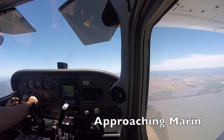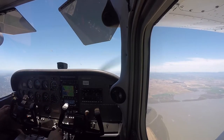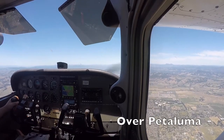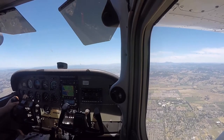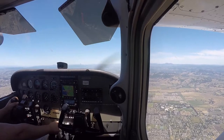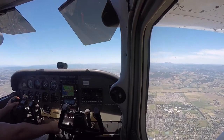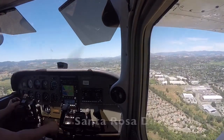Compass lines up with the heading indicator. Santa Rosa Tower, Skyhawk 21263 with information Uniform. We are about 12 miles to the southeast. We're going to be doing a full stop taxi back. 21263, Santa Rosa Tower, left traffic runway 14, report downwind. Left traffic 14, report downwind, 21263.